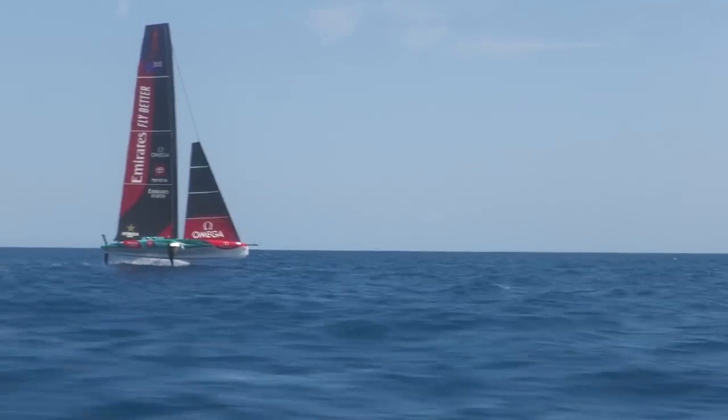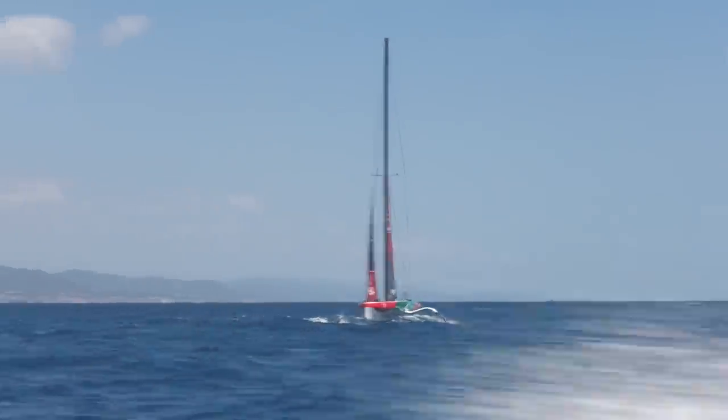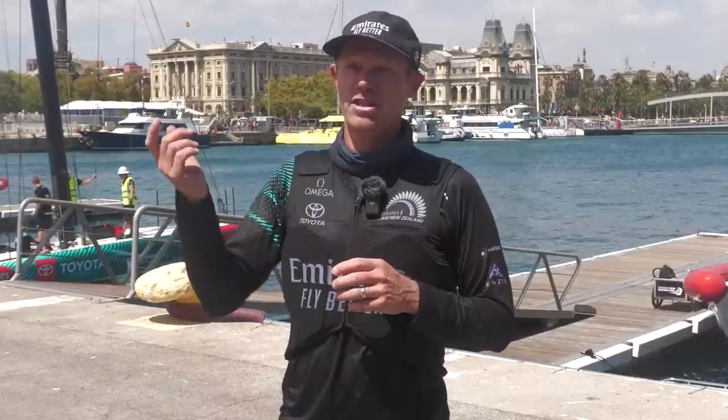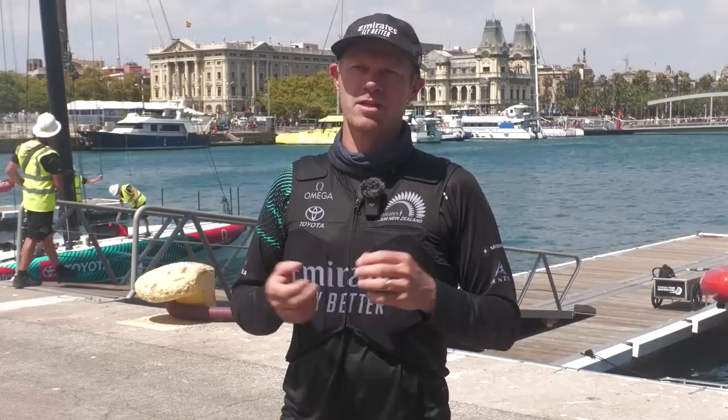We have a reasonable list of things we want to learn while we're up here in Barcelona. Some of it's on the little boat, some of it's on the big boat, and of course the 40s will be eventually racing all together next month. So we look at the priorities for the week, look at the forecast, and make a plan from there.